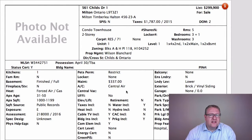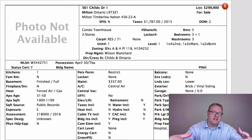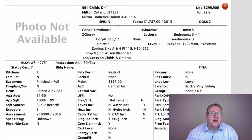And let's get started with the list. So 561 Childs is $299.9. It's a condo townhouse. Anything condo townhouse under 300 tends to do well. It has forced air gas, which is good. It says there's no parking space, but that's not true. There's probably one surface parking space. The way this is set up is that there's a complex of townhouses, and then there's a parking lot right in the middle. I think legally you'd have to have at least one parking spot available.